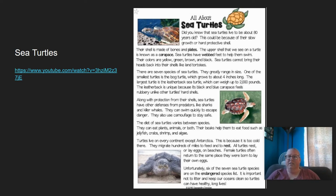Turtles live on every continent except Antarctica because it's too cold there. They migrate, which we know means moving from place to place, hundreds of miles to feed and to nest. All turtles nest or lay eggs on beaches. Female turtles also return to the same place they were born to lay their eggs.